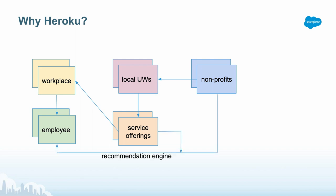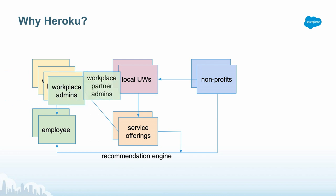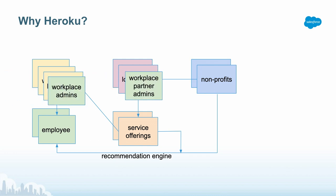Underneath all that, a recommendation engine, something that can take the employee profile and the employee actions in the system, and match those to nonprofits or those service offerings to get people engaged in the things that they really care about, as Nick talked about. Now, it starts to get interesting here because there are over 1.5 million nonprofits in the United States. There are different roles that people can play in the system.